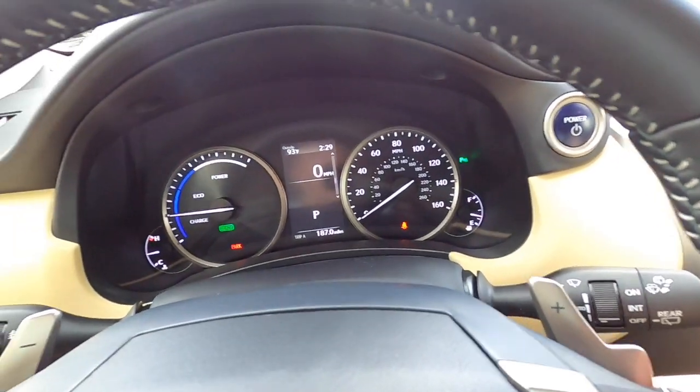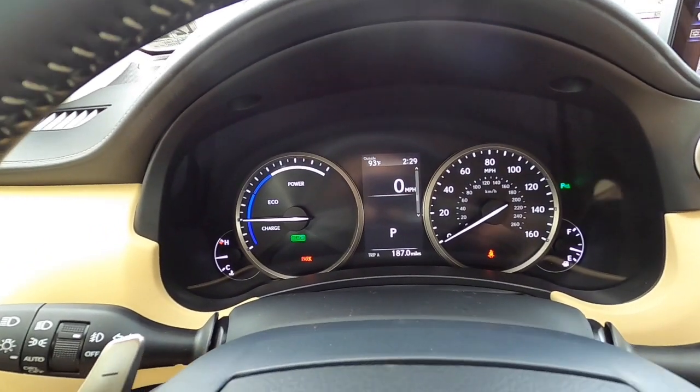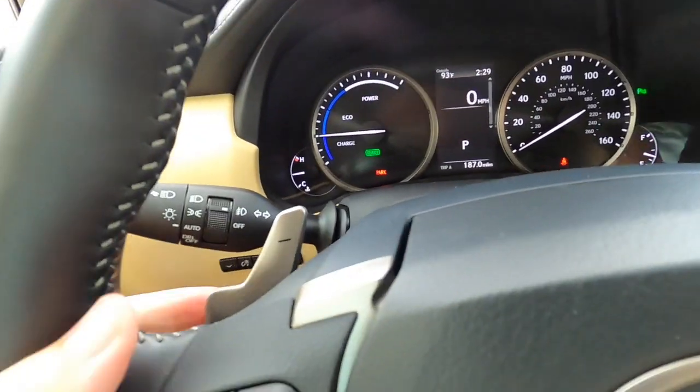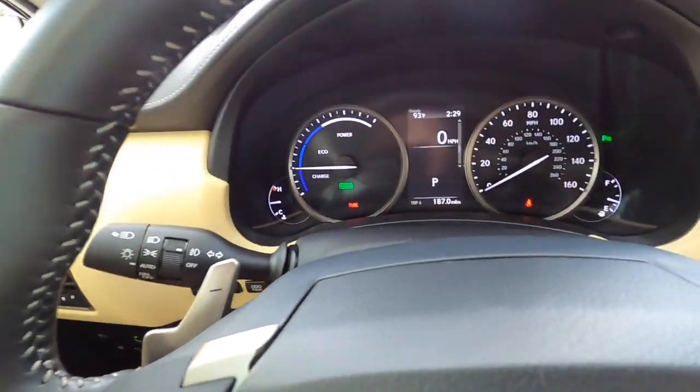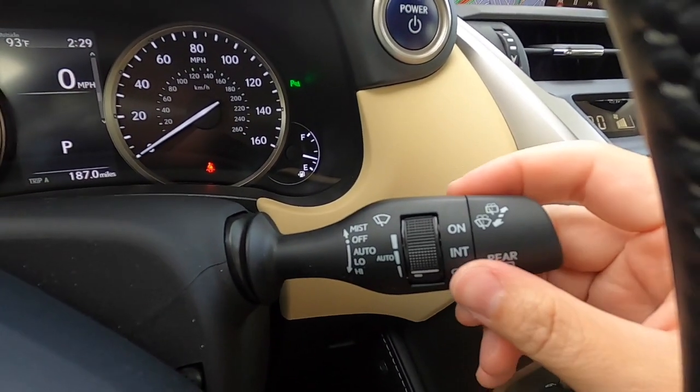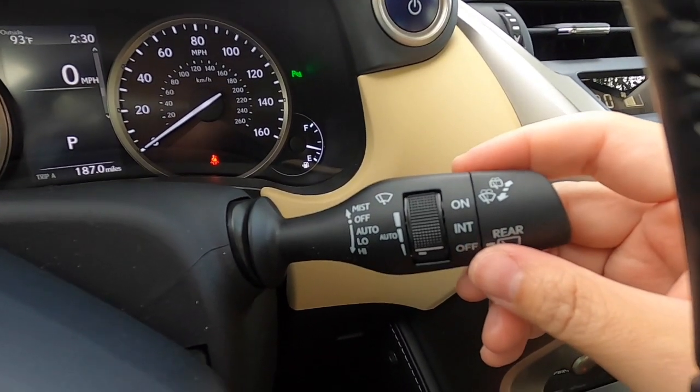And even though this has a type of CVT transmission, we do have flappy paddles right here on the steering wheel. On the right side, we do have the windshield wiper controls.